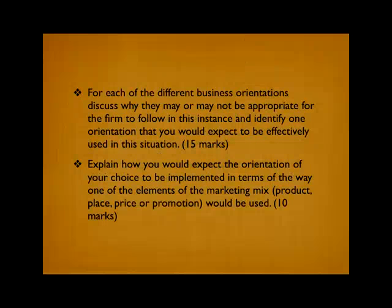For each of the different business orientations, discuss why they may or may not be appropriate for the firm to follow in this instance, and identify one orientation that you would expect to be effectively used in this situation. Explain how you would expect the orientation of your choice to be implemented in terms of the way one of the elements of the marketing mix, product, place, price or promotion, would be used.